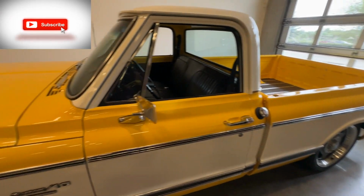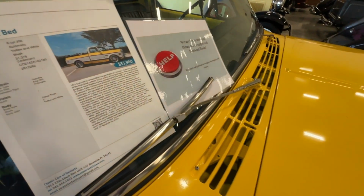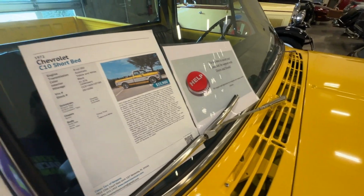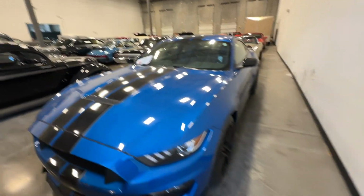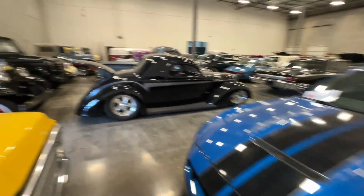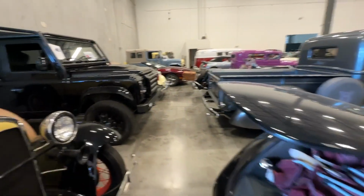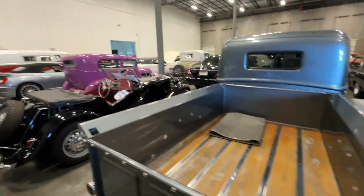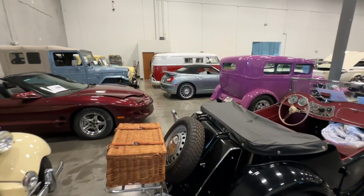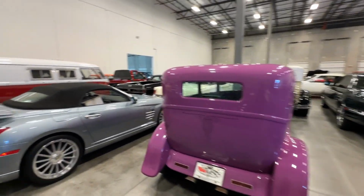And this is one of the restorations that they've done. I think this thing sold for like, not sure if the price is on here or not, 55,900. And this thing was gone. I mean, they've got just everything from old school to new school. So I'm going to try and get you guys the best tour I can. I don't know all the cars they have in the facility, but they have a lot of amazing cars here. So if you see something in the background that you're really interested in, all you gotta do is call them and ask Chris what's going on.